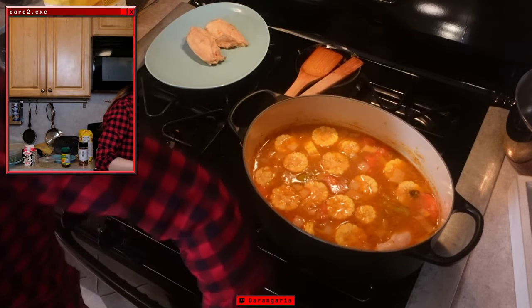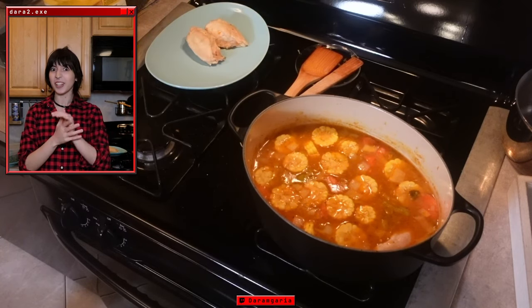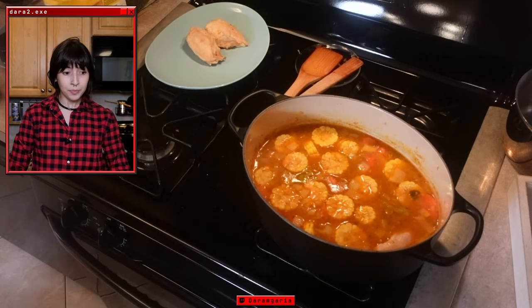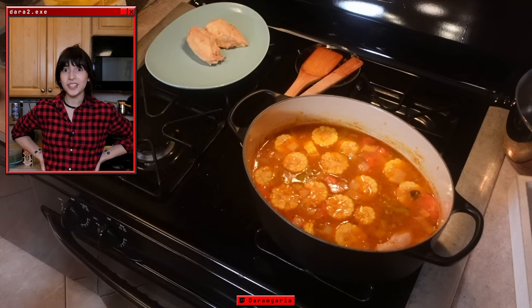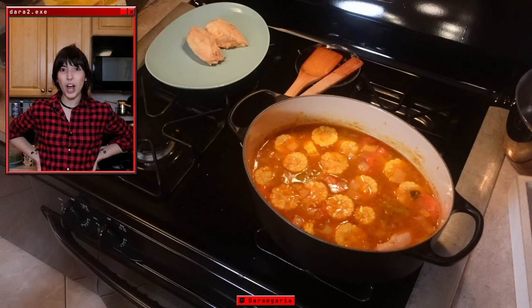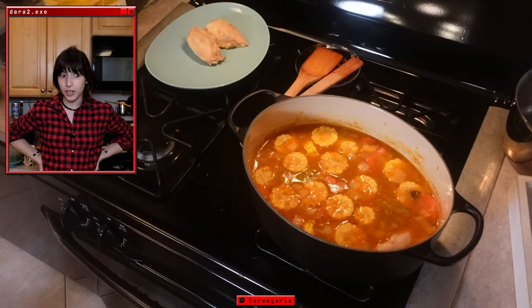I wanted those big, big coins of corn. It's gonna be a little inconvenient to eat, but there was just a very specific mental image that I was going for here. Okay, so what do we have left to do? We need to juice some limes, and then we have to actually properly make the biscuit dough for today. And that's the part I'm really, really excited about.